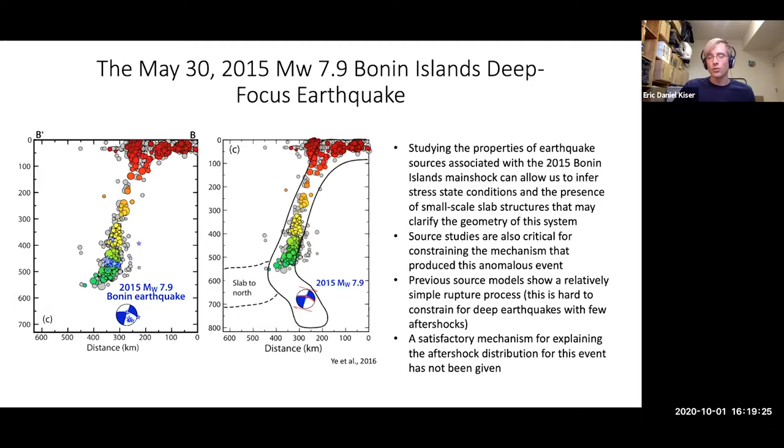So for example, the rupture characteristics should be dependent on, say, the local seismic velocity of wherever the earthquake occurred, or the local rheology of where the earthquake occurred. They should also be dependent on any fault systems that exist that the earthquake occurred on. So you can study the properties of the earthquake and maybe start to understand some of these fine scale details.